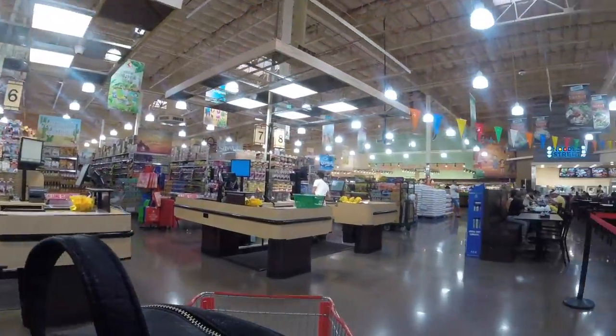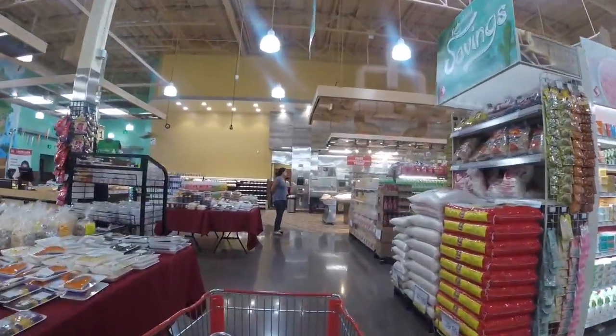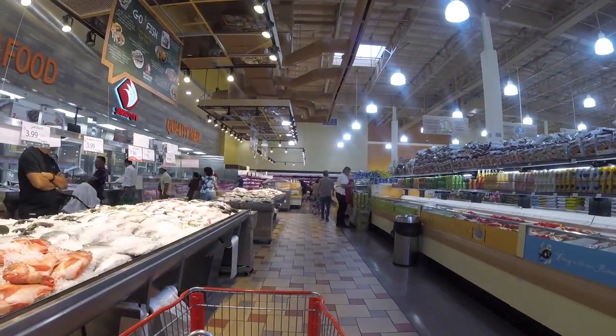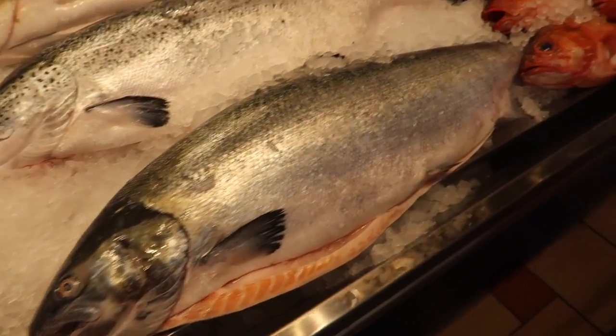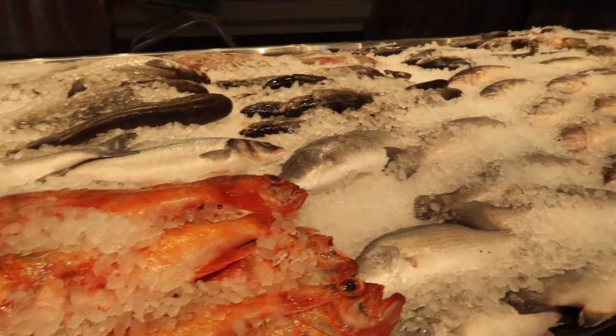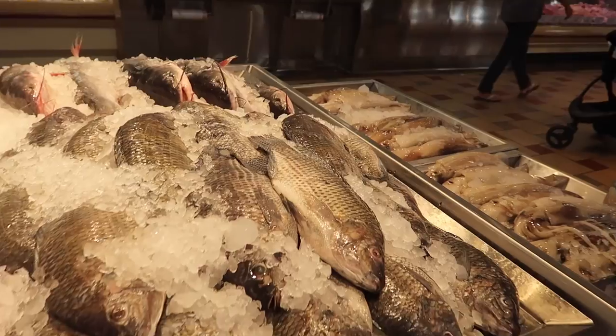I think we might just eat here. Look at all this good food. Oh, what are we gonna pick? I'm so excited. Oh, we should do a whole fish on the grill. Largemouth bass, sea bream, gulpton.